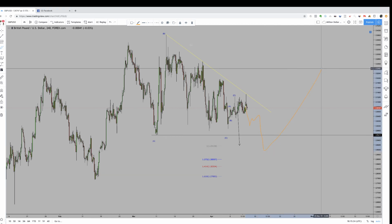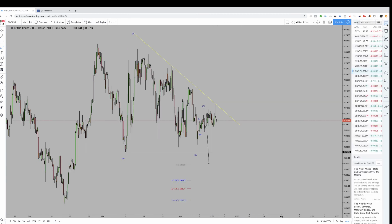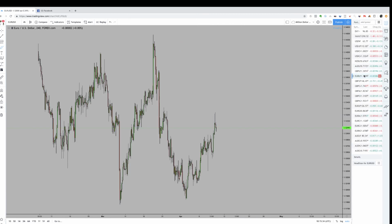Then price is going to go up to get back in line with the buy. This is a big corrective structure. It's real choppy. Not looking to get involved in that.